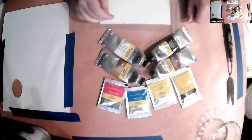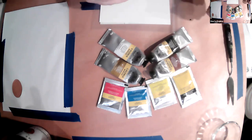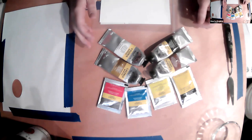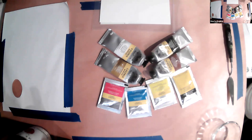What it does is give you a sort of blueprint to help guide you on where to lay down colors. It's a really great way to work for somebody who's not particularly well-versed in the anatomy, or you don't feel very confident painting from life. It's a really nice way to almost have that template there for yourself.